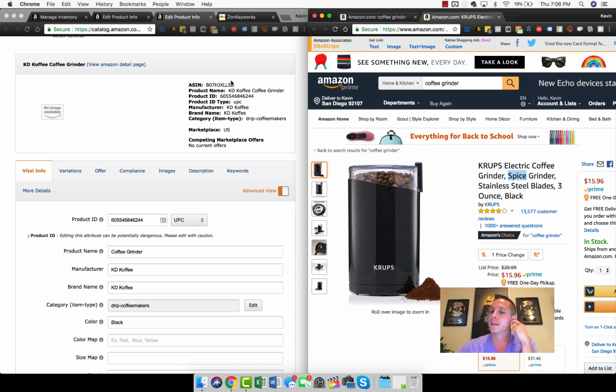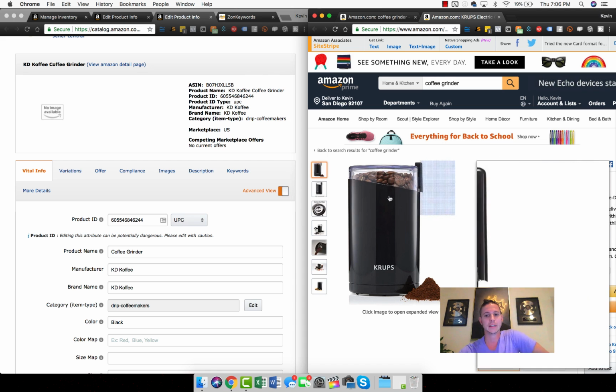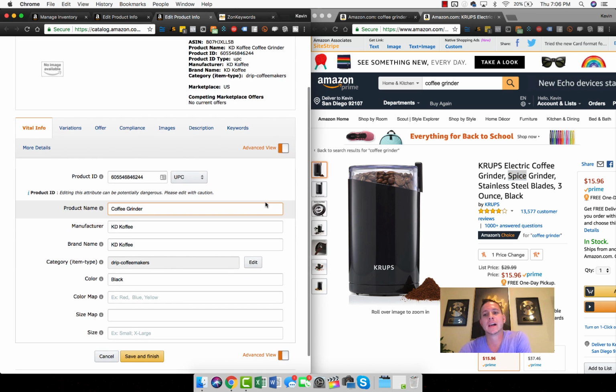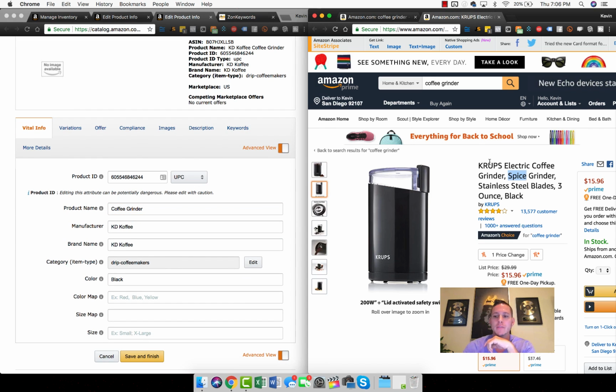Right, so if we decided to make a coffee grinder that was black and had stainless steel blades, similar to this one, then obviously we could use these terms, but you don't want to say anything that's incorrect. If you have a white one with ceramic blades, then obviously you don't want to copy this. But my general mentality about this, guys, is never ever use people's actual brand names anywhere in your listing. It's just not worth it, and you're not allowed to do it. If they have trademarks on it, then Amazon can shut your listing down. So never ever do it.